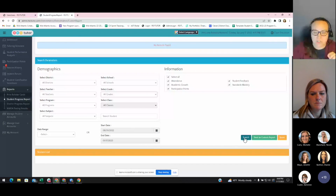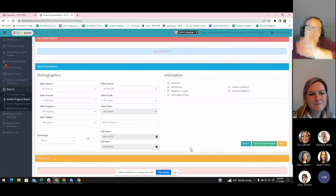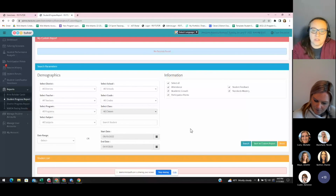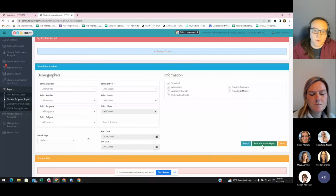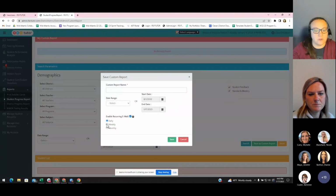So if I just clicked search here, oh, it says I need to log in again. But I would get a message up at the top that says, this report is very large, we'll email it to you when it's done. If you wanted to do your own report, you put in all the parameters and then save as a custom report. You can give it a name. Again, if it's that one individual student, you might have Paul, I think it was Paul K on that other dashboard, Paul K weekly report. Then you can have it come to you every week, or every month if you want it to be a monthly report. You click save, and that's going to come to your inbox.